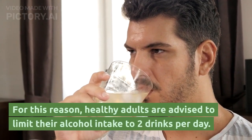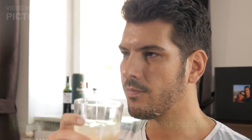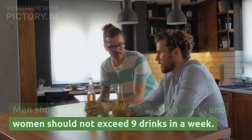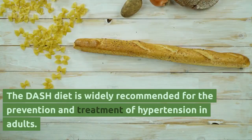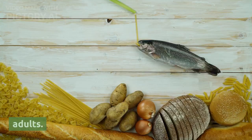For this reason, healthy adults are advised to limit their alcohol intake to 2 drinks per day. Men should not exceed 14 drinks in a week, and women should not exceed 9 drinks in a week. Healthy diet. The DASH diet is widely recommended for the prevention and treatment of hypertension in adults.